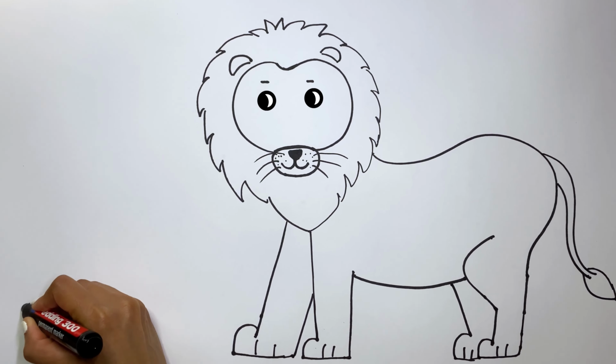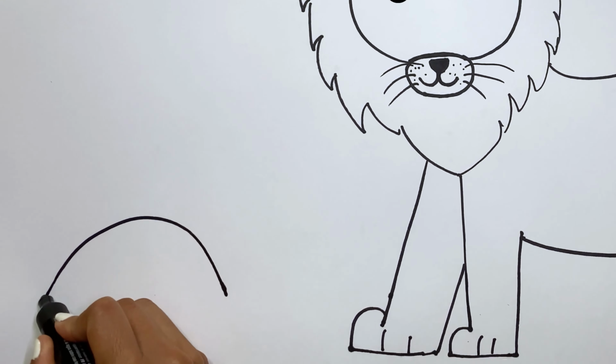I draw his legs. I draw his tail. Lion bounces and I'm going to draw a cute turtle.